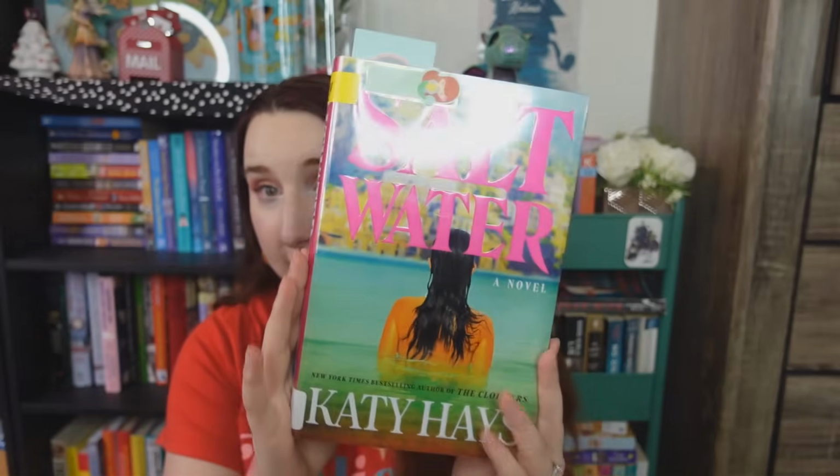This is Saltwater by Katie Hayes. I only got 32 pages in, so that is, for me at least, a very quick DNF. Now I am being a little extra aggressive with DNFs this month just because I really want to get points for my team. You guys know.